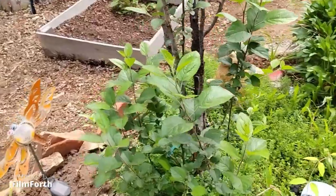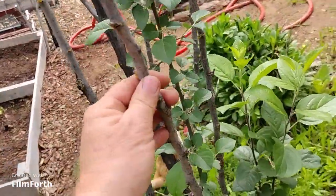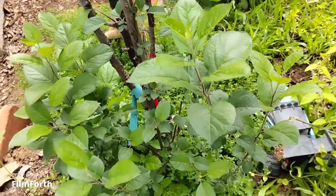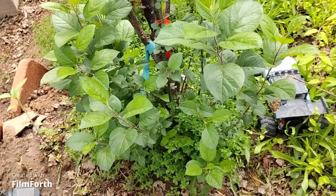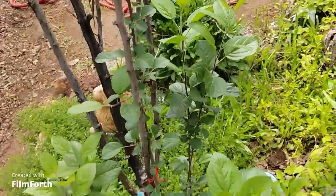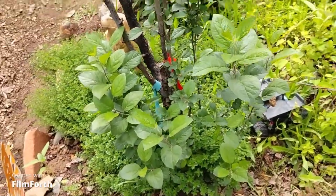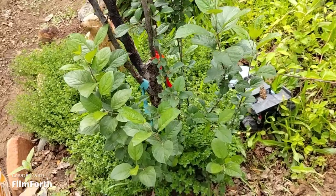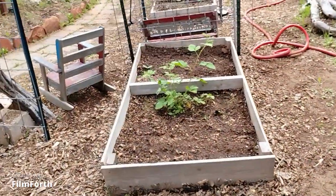I'm going to come over here. This is the apple tree. The original apple tree died out, but I'm letting these suckers grow. Now, usually you don't let suckers grow on your tree. You cut them off. But this tree is completely dead. So when these suckers came out, I thought, well, why not? Even if I don't get good edible apples, I might get a little bit of shade from that.